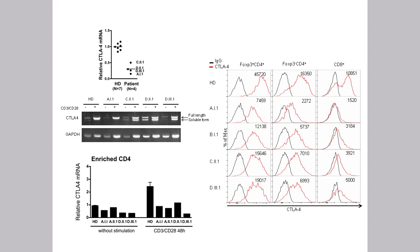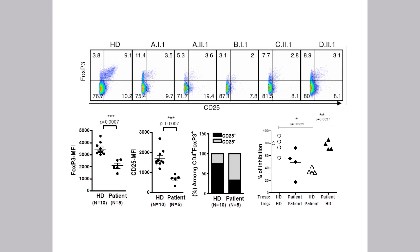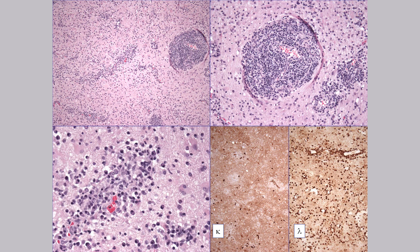Lo and behold, we have shown diminished CTLA4 expression in the regulatory T cells. So it turns out that this is very much like IPEX, which you have heard of. CTLA4 affects regulatory T cell function, and you end up with all this autoimmunity. We did lots of studies looking at Treg function, these cells being able to inhibit effector cells, and that's what we showed, that they had functional problems.